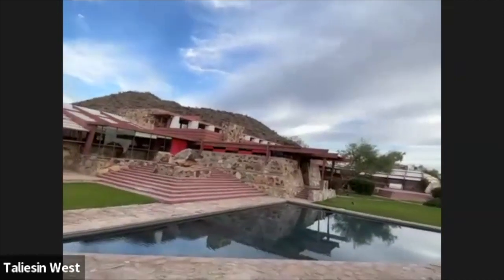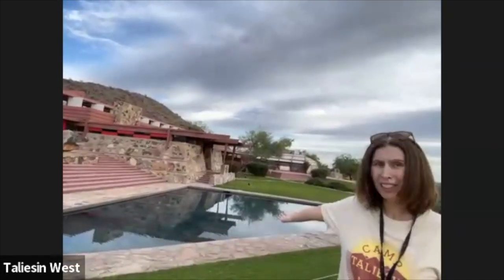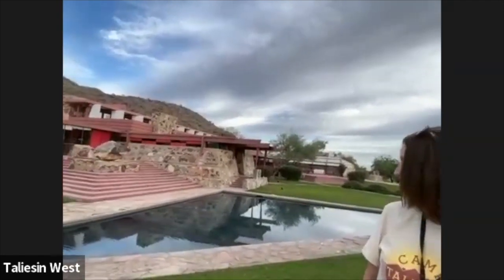Fascinating. He could have made it a square pool. He could have made it a circle pool. He could have put a tank under the ground and hid it. But instead, he did form and function as one. So interesting. Thank you.